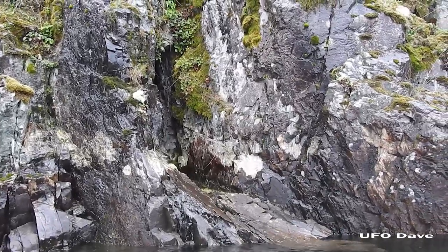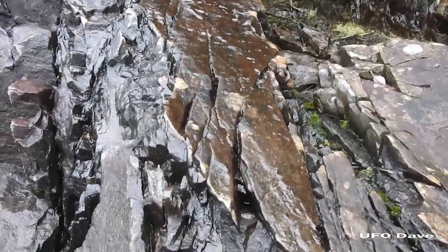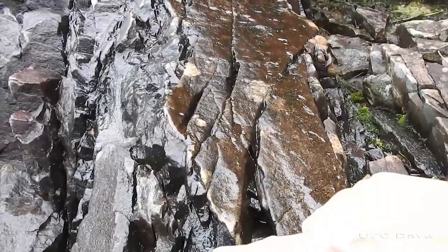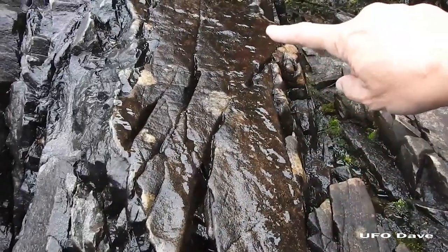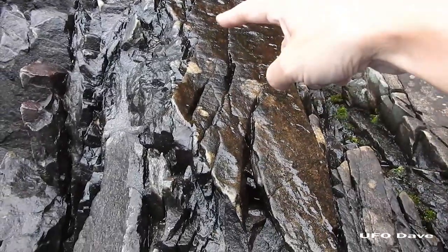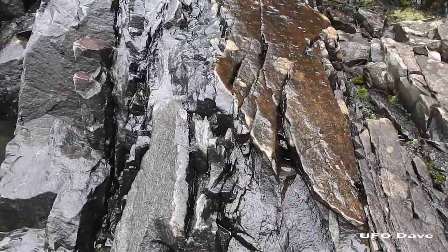Anyway, let me get back to the cave here and see what I can see. Okay, getting tossed around here a bit, but just fascinated by these big scratch marks. Look, it goes all the way up and around. Scratch, big old gouge, and scratch. And this is like that.